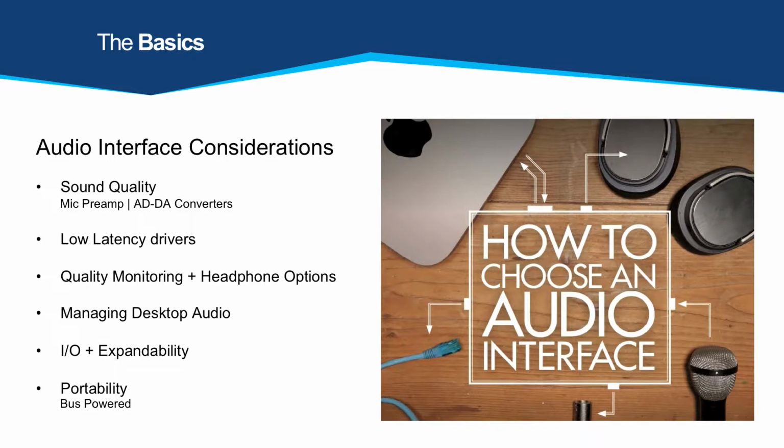Now, I/O and expandability is another important consideration because you might expand. You might need more inputs, more outputs, more microphone inputs. So you want to get an audio interface that has that capability. And the last thing, again in the context of podcasting and streaming, is that bus-powered portability is nice because you might do a podcast at a trade show, in a hotel room, in a lobby, at a restaurant. You don't always have an outlet nearby to connect your gear to. So having something that's bus powered, meaning that it gets its power from the USB port, is very helpful. Those are some considerations when it comes to choosing an audio interface.